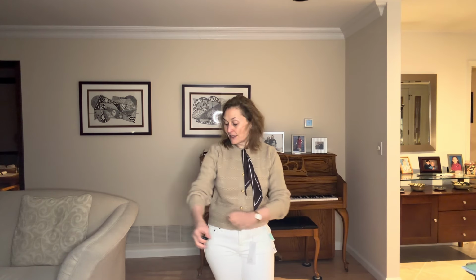Give me a minute. I think this is a keeper after all. I do have a smile on my face and I looked in the mirror. So it is not as bulky as I thought it was going to be on. I kind of figured it was going to be like this big clunky thing. It does seem to fit my body. The sleeves are a perfect length, as you can see.